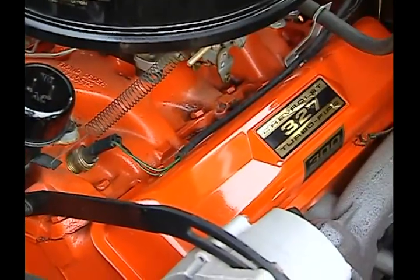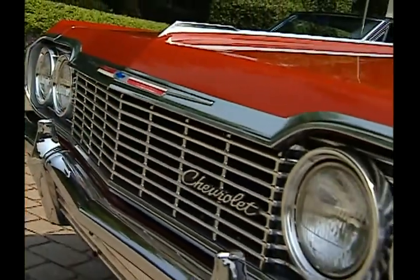And this red is fabulous on this car. Yeah, it really is, and it sure jumps out in the sunlight as well.